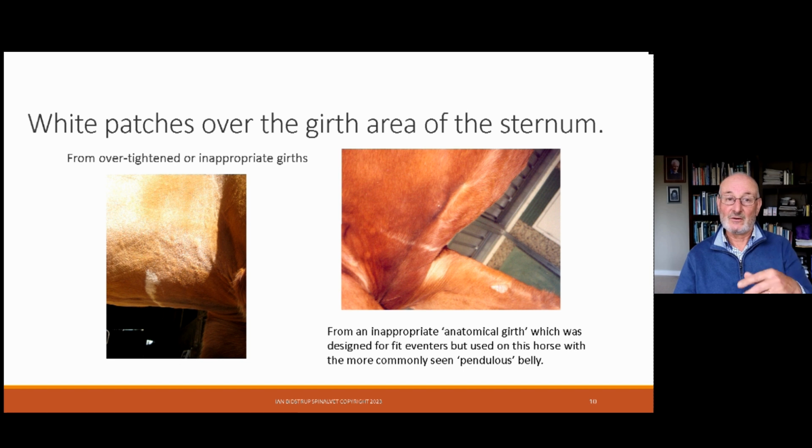White patches over the girth area of the sternum are something that you'll see at times. They have different patterns according to the actual way the pressure has been applied there. It can come from over-tightened girths or inappropriate girths. When I'm talking about inappropriate girths, if you put a girth like was on this horse here on the right, that is, say, an anatomical one made for horses with a fairly racy, high-class evented sort of belly, and you put it on a more average horse that's got a bit of a pendulous belly, then you'll often get them cutting in just on the edge towards the back and floppy in the front. And so it puts a lot of pressure over a smaller area, and that causes quite a bit of damage as a result.